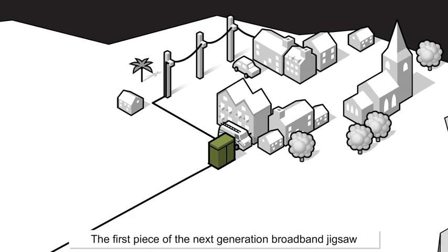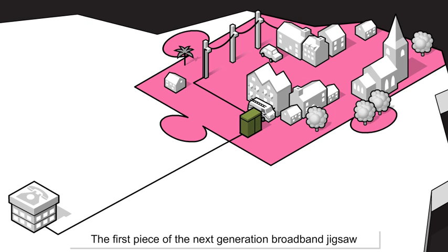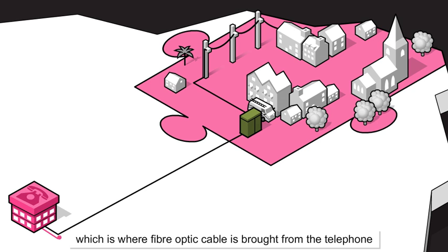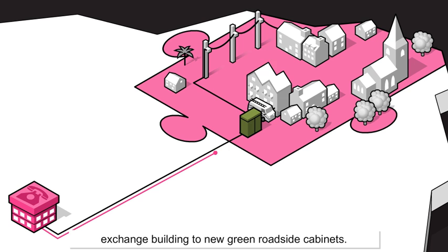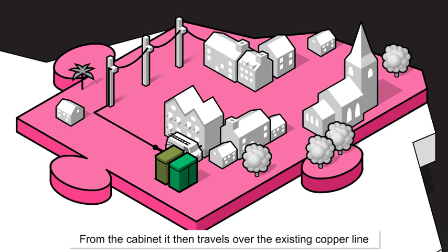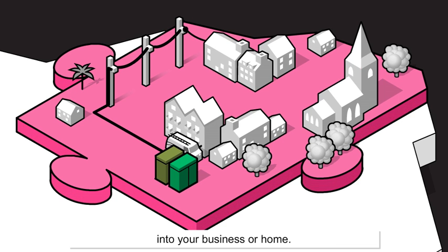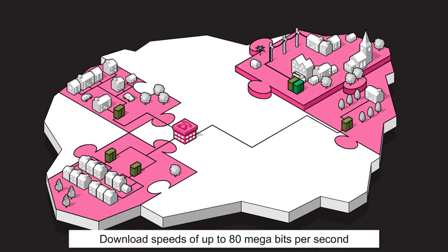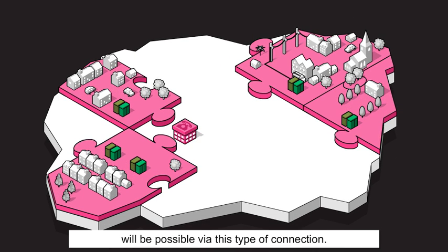The first piece of the next generation broadband jigsaw is the installation of fibre to the cabinet, or FTTC technology, which is where fibre optic cable is brought from the telephone exchange building to new green roadside cabinets. From the cabinet, it then travels over the existing copper line into your business or home. Download speeds of up to 80 megabits per second will be possible via this type of connection.